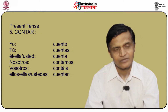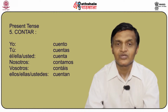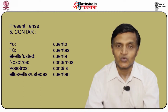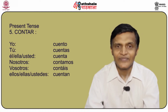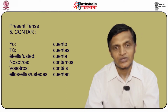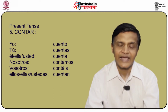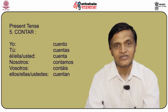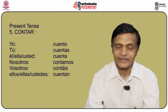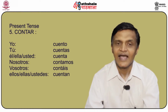Another verb which is important and it is a stem changing verb is contar. Yo cuento, tú cuentas, él, ella, usted cuenta, nosotros contamos, vosotros contáis and ellos, ellas and ustedes cuentan. I repeat, cuento, cuentas, cuenta, contamos, contáis and cuentan.